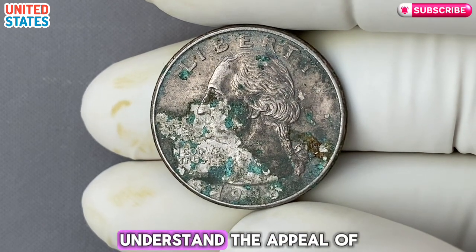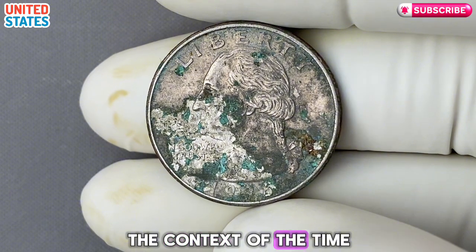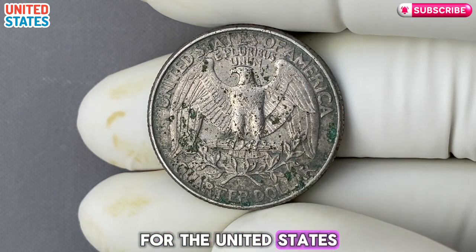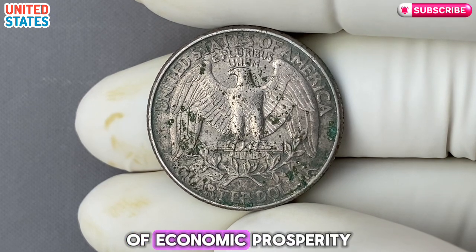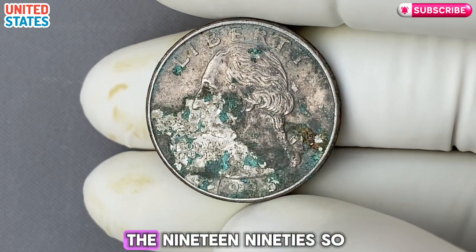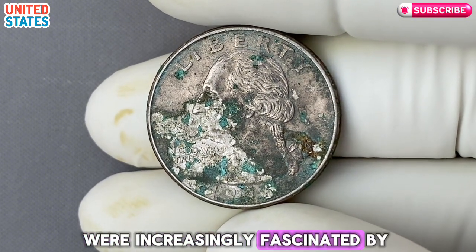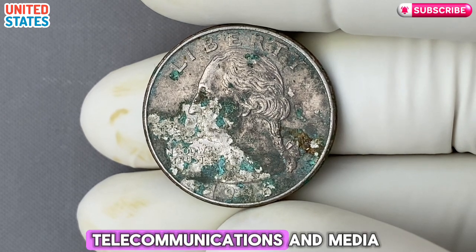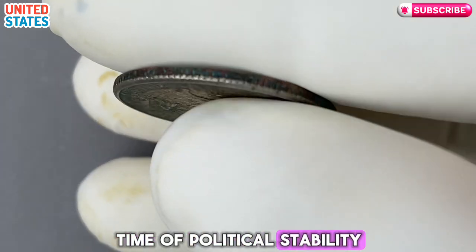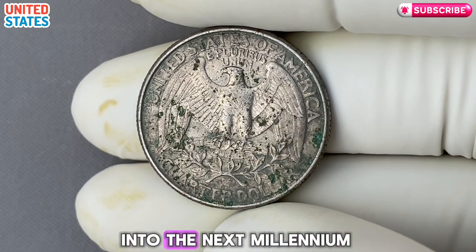To truly understand the appeal of the 1996 quarter, we need to go back and look at the context of the time. The 1990s were a pivotal decade for the United States. It was a time of economic prosperity, with the nation enjoying steady growth. In fact, the 1990s saw a technological boom, and people were increasingly fascinated by the advancements in computers, telecommunications, and media. It was also a time of political stability after the end of the Cold War, and the country was focused on moving forward into the next millennium.